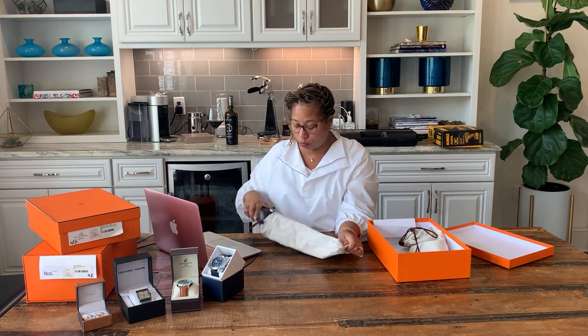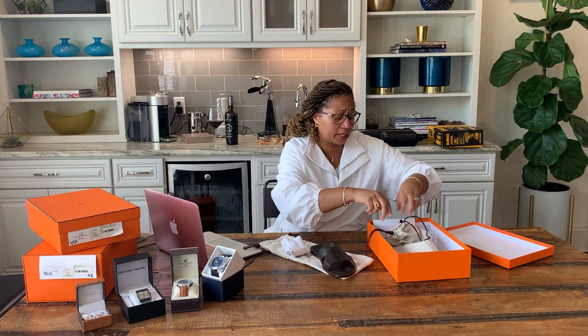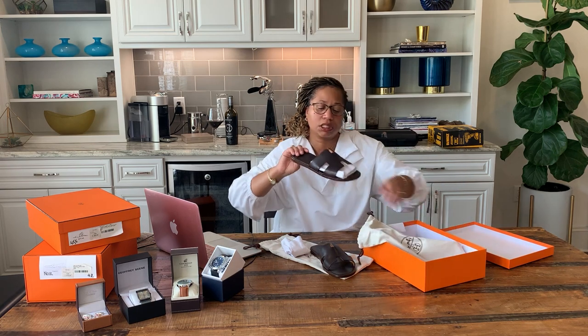All right, what else do we have here? Oh, we're going to keep going on shoes, it looks like. Okay, I've shown this shoe in a different color before. This is the Hermes sandal. This is the Izmir sandal. I think I've showed it to you before in gray. We have this shoe in a mocha brown, which is what I'm showing you today. Look at that. This beautiful mocha brown shoe. Just absolutely stunning. This chocolate brown is just hitting it. It is just gorgeous.